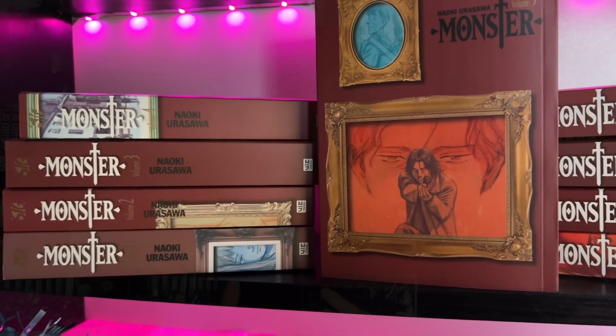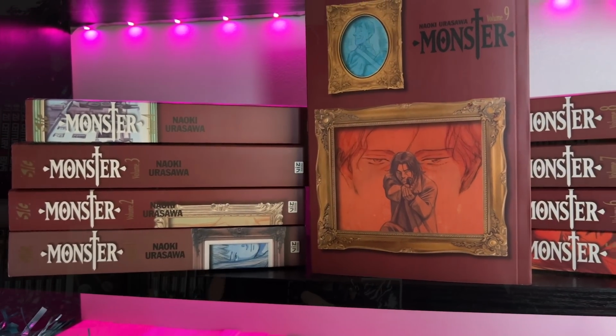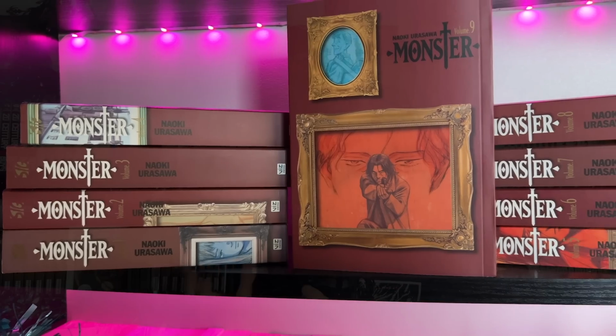I really enjoyed the story itself, but I don't think it stuck the landing for me, and I thought the story itself was a little bit drawn out. We'll talk about that in my I Finished Monster video that is coming in the next couple of weeks. As I've said before, Naoki Urasawa is one of my favourite mangakas, and Monster, even though I might not have enjoyed it, is probably his most well-renowned series.